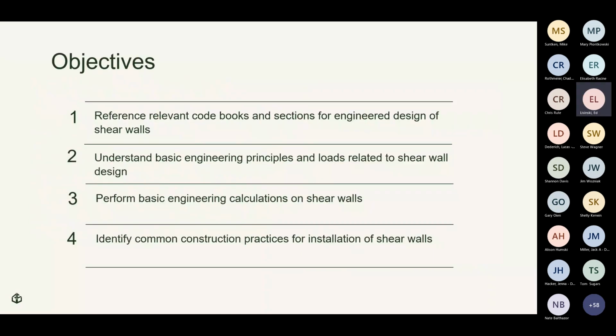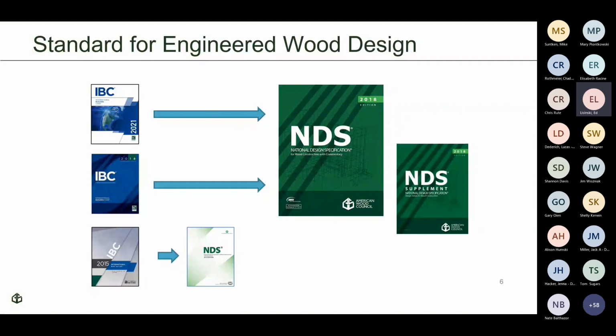The objectives, again, are going through the engineering practices. We saw a slide of this earlier in the other presentation, but based off of whatever code you're using, make sure that you're using the correct reference standards. Go back to chapter 35. We're going to be coming out with a 2024 NDS pretty soon at the Wood Council. If you're on the 2021 IBC, though, you can't use the 2024 NDS unless you're going through a variance process or something like that. The code references the 2018 NDS, so make sure that you're using the proper version.